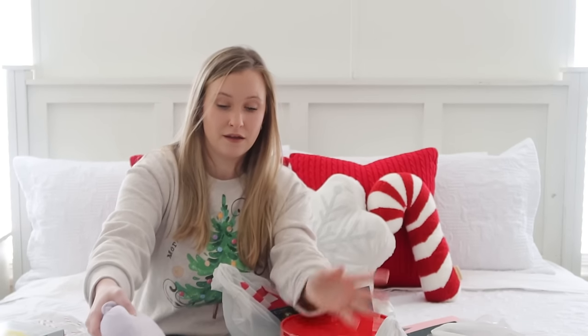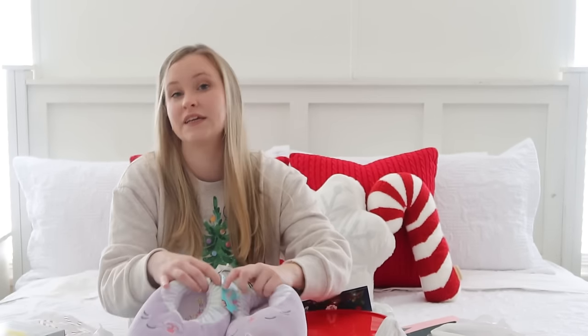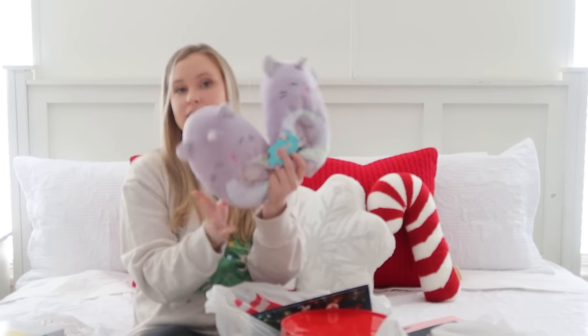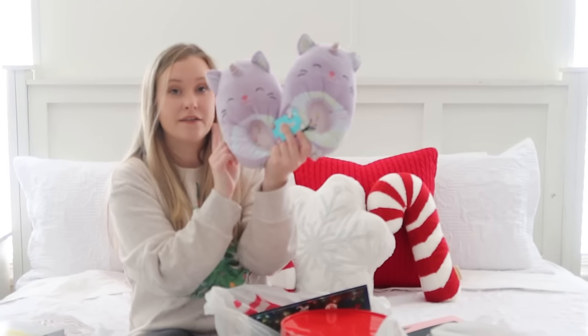And I don't know if y'all remember my Sam's Club shop with me back in the fall. I saw these slippers and I couldn't really get them at the time because I had my kids with me, but I went back and got them. They are the Squishmallow brand and they were about $10. I think they were $10.98. So I got these for Ray.